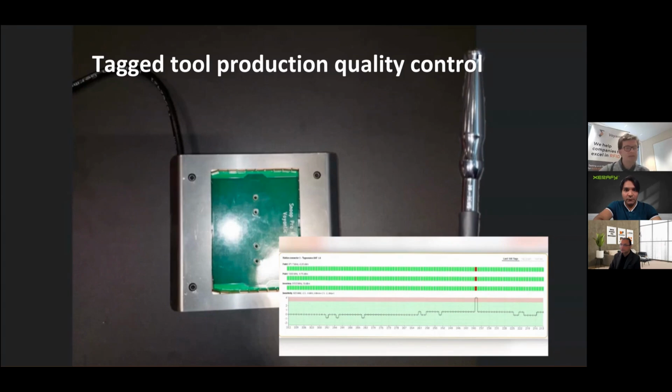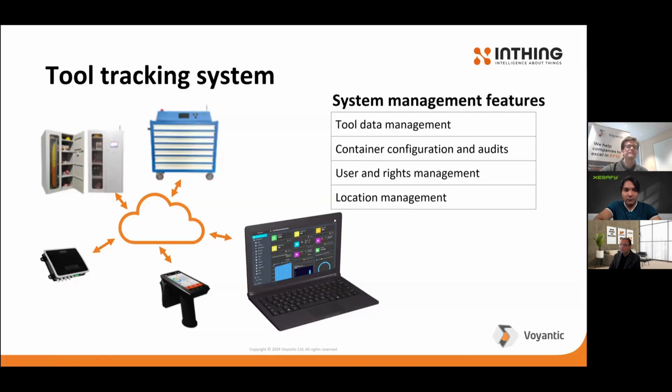Next, let's take a look at the tool tracking systems. I'll take that.